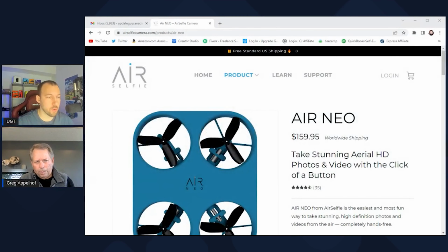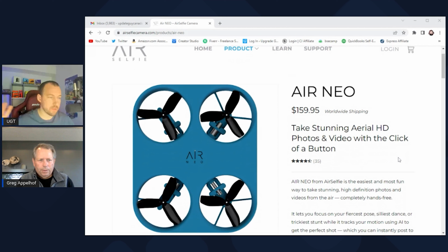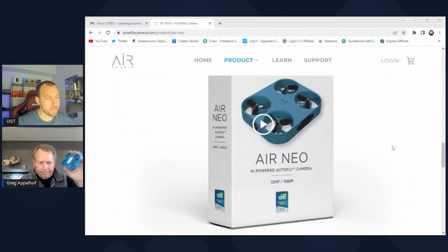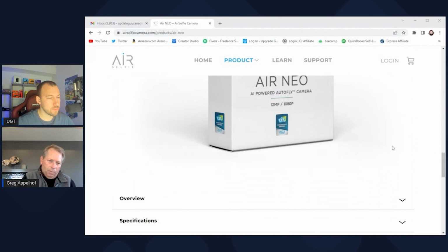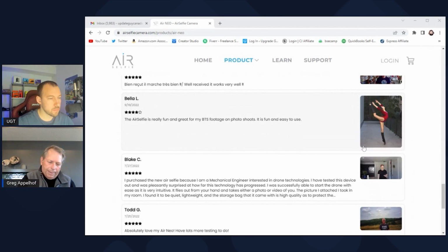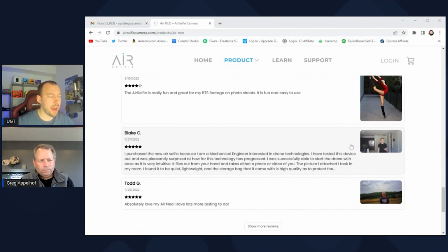For sure. And so this could be used indoors as well, correct? Yes. It does a great job reading the environment. You're not going to see it really run into anything. And it's so light that if it does run into a wall, it just bounces off and drops. We don't see anything back from a broken frame. Doesn't happen.